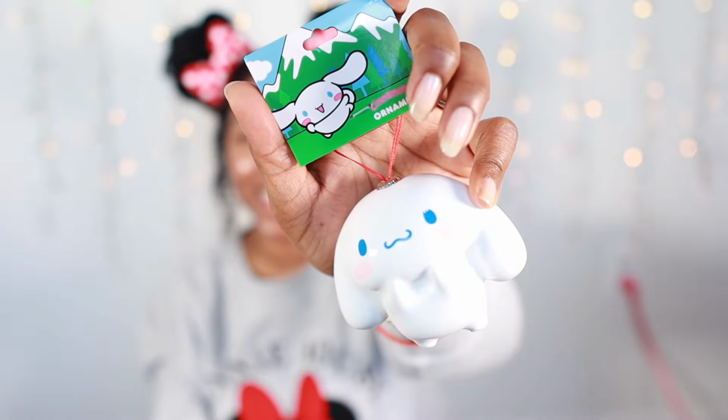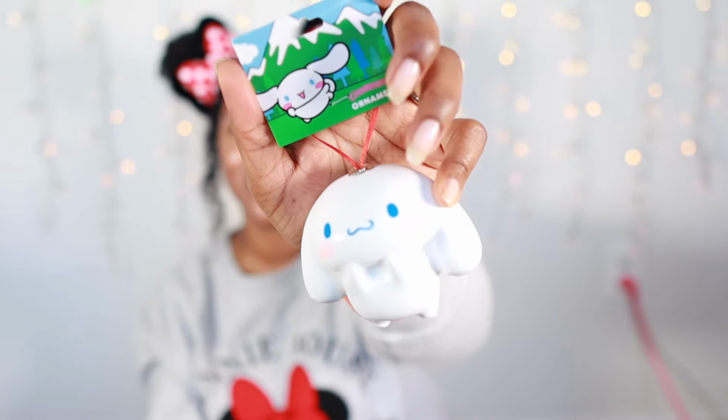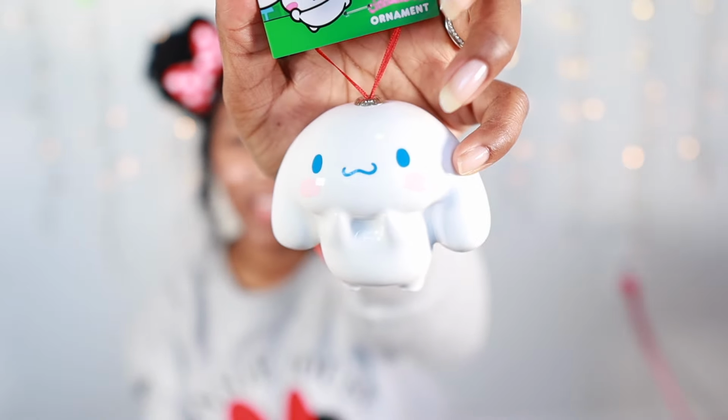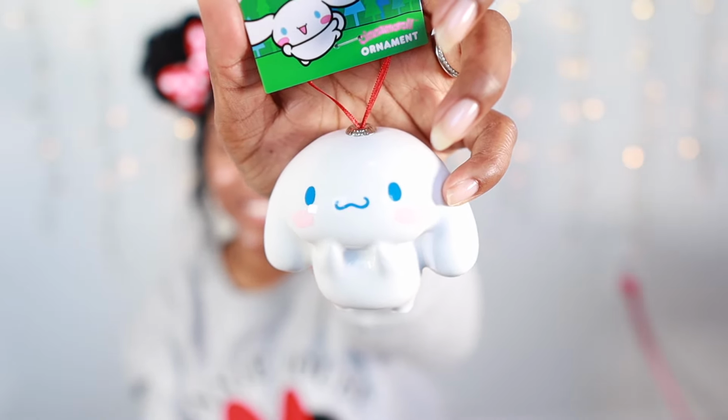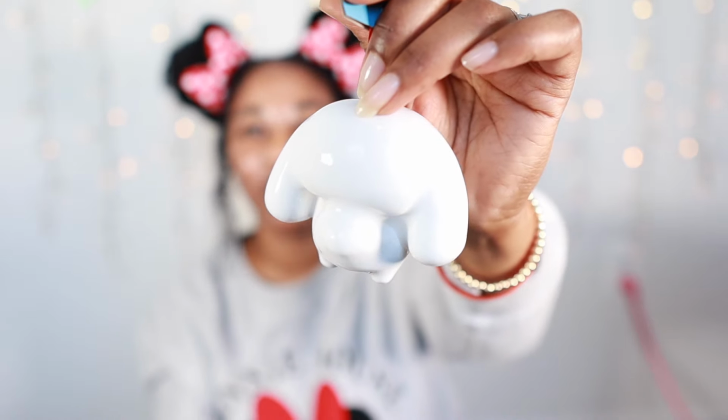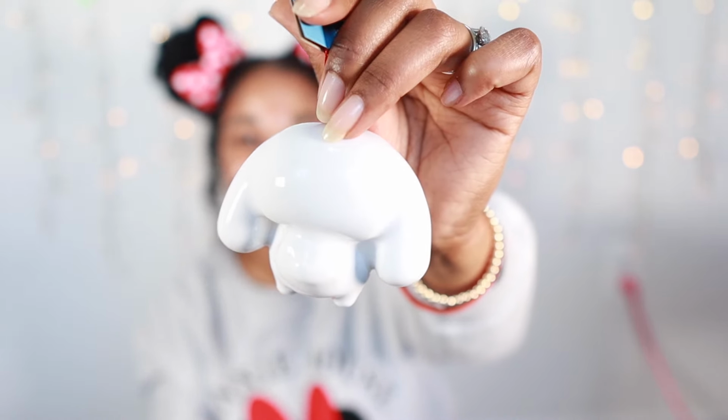Next kittens, I got this super cute chunky cinnamoroll ornament. Oh my gosh, look at him and his blush. He's so cute. And then the back, you can't really see his tail, but he's still super cute.